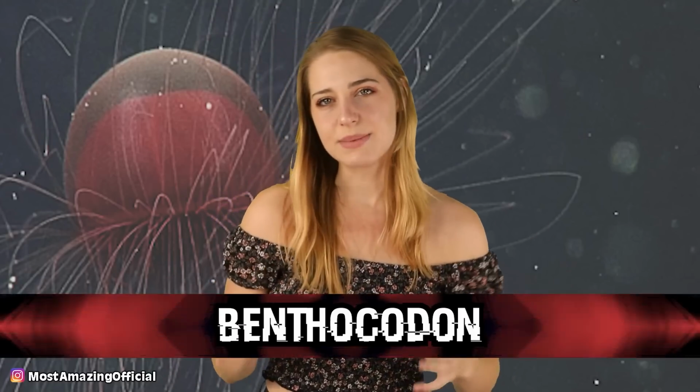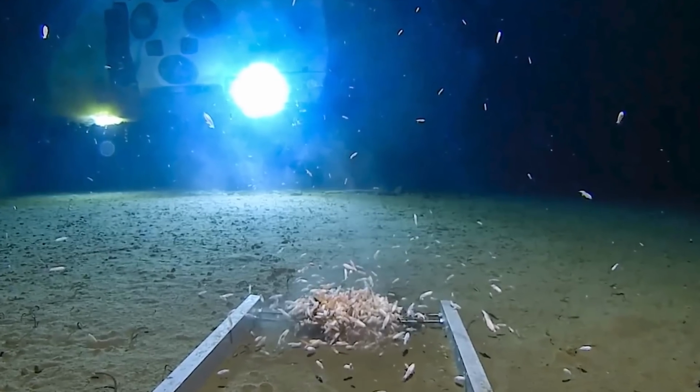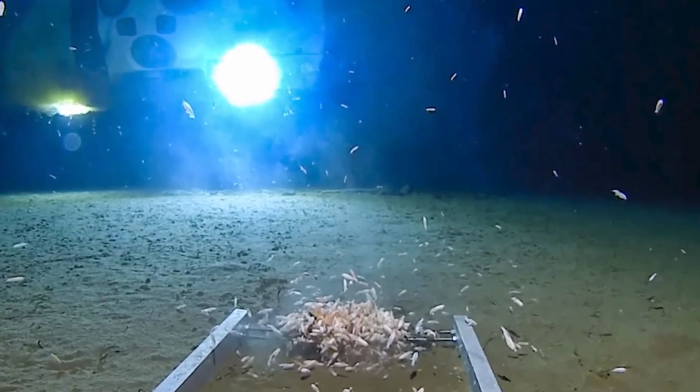The thing that fascinates me the most about the creatures in the Mariana Trench is their size and appearance. Why? The water pressure at the bottom of the trench is about 8 tons per square inch, about 60,000 pounds per square inch. You'd think to be able to stand that pressure you'd have to be like Godzilla or something, but that's not the case.